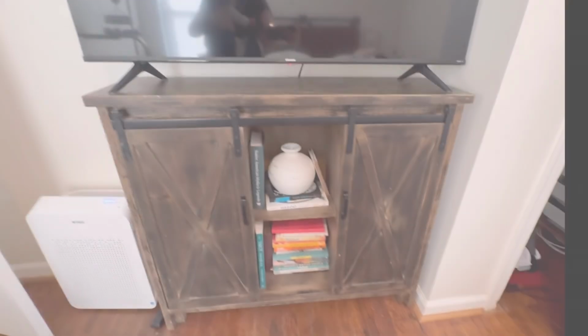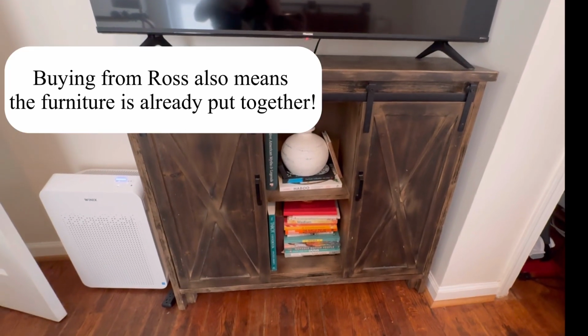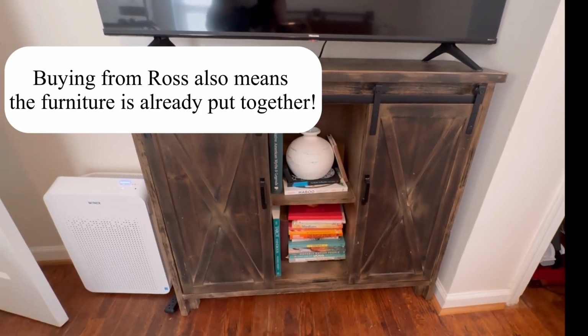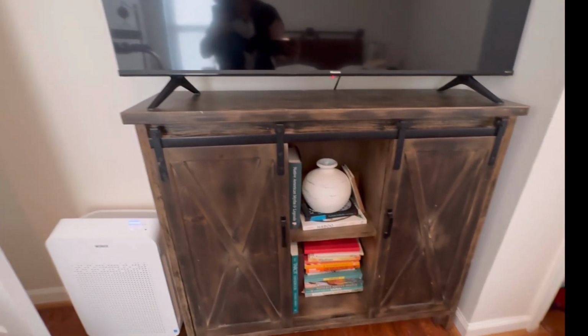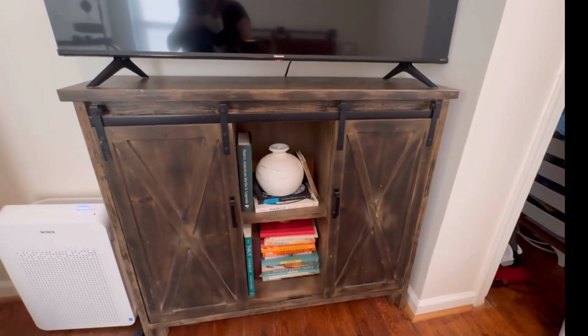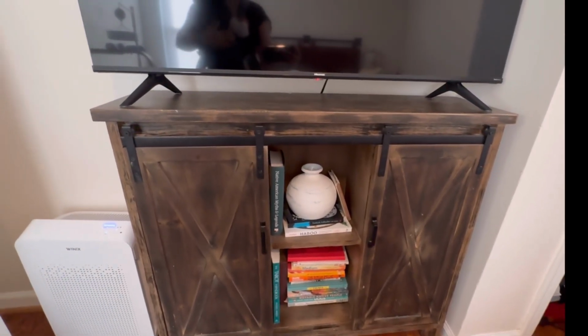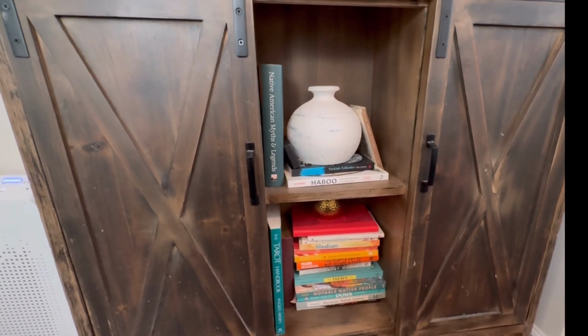This is another one of my favorite little finds from Ross again. I always keep my measuring tape with me when I'm out so I can grab stuff if it fits the dimensions. So this is like a cute, small little nook that I wanted to do something with so it wasn't wasted space. And we needed something to put the TV on, but also something that had some extra storage.